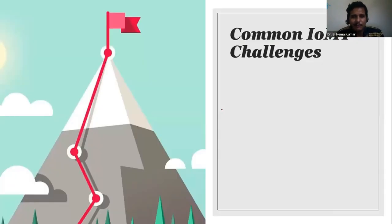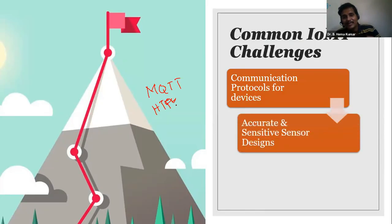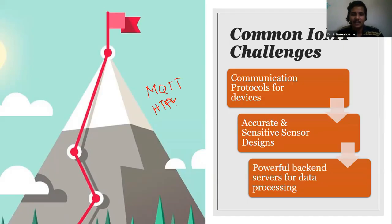I'll identify some of the common challenges in IOMT. The first challenge is the communication protocols for the devices. We need to have proper communication protocols. There are different protocols that are followed, MQTT or the traditional HTTP protocols, which are used to communicate with the devices. The second challenge is designing accurate sensors which are highly specific and highly sensitive. The third biggest challenge is powerful backend servers for data processing. You need very powerful servers for all these things to happen.